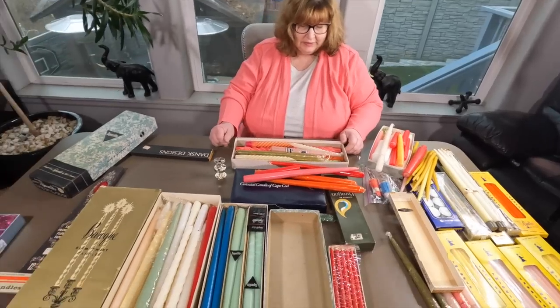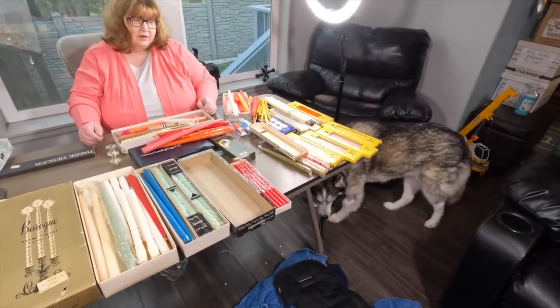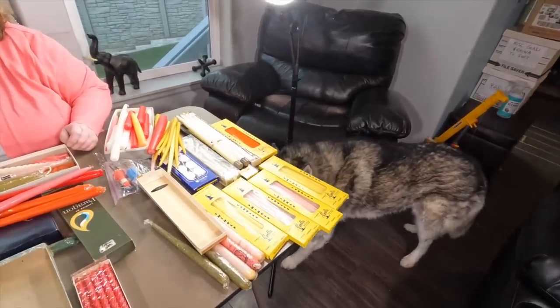No. Look at that. What do you think, Zorro? You like the candles? I always like candles. And there's a lot of different candles here to choose from. You like the candles, buddy? It would be hard to decide which one to use.